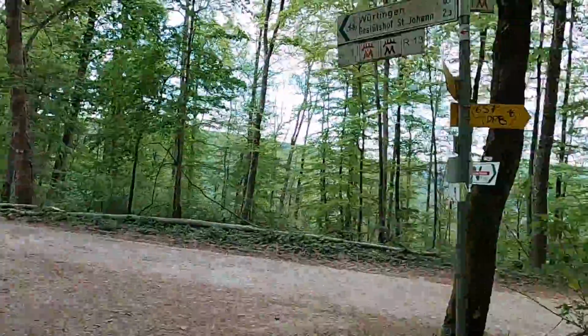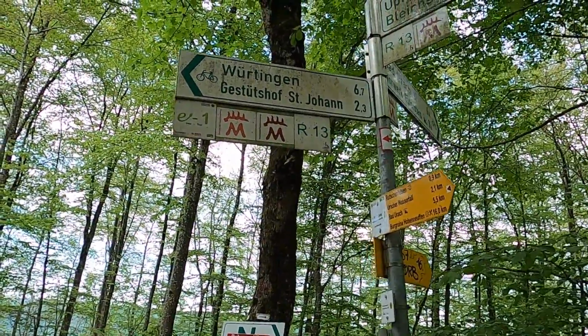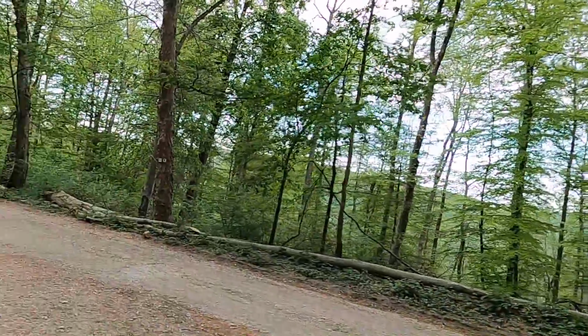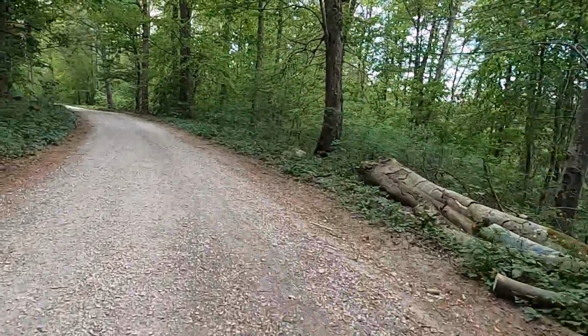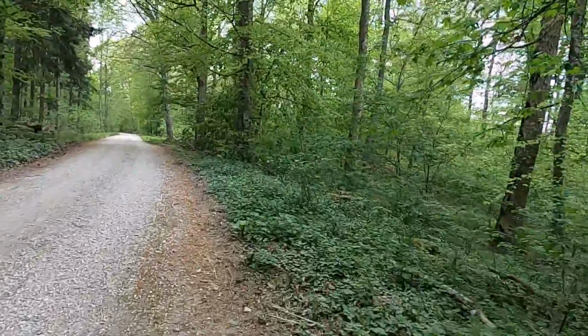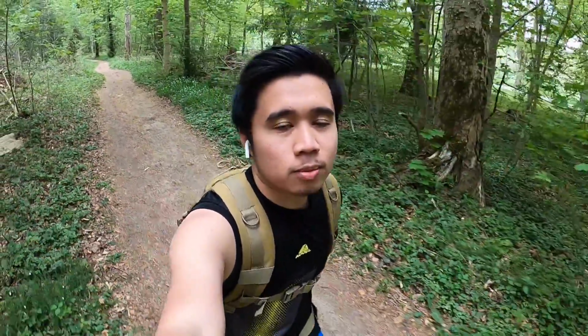That's the parking lot. It's still 2.3 kilometers. So I'm getting closer to the parking lot. There's nothing much to show, and this will be the end of the Bad Urach tour.